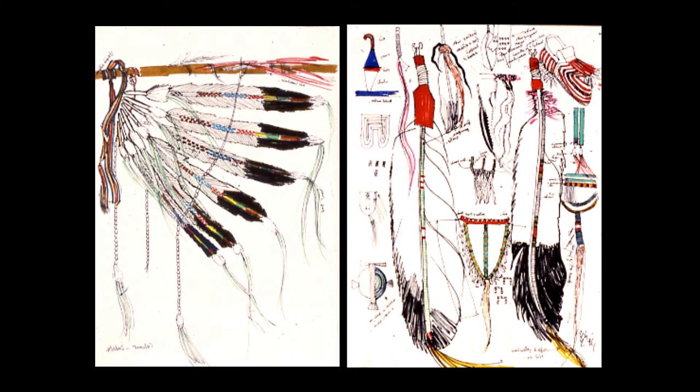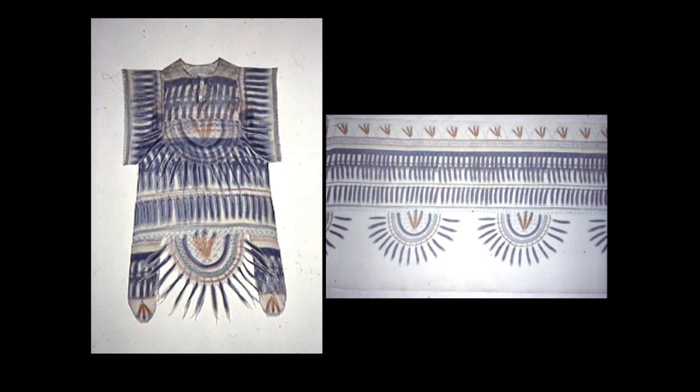These are feathers that I drew at the North American Indian Museum, and it influenced me in using designs with feathers, but also going back to the intricate work that I compared with the Elizabethan work at the time. And this was a feather caftan that I made.